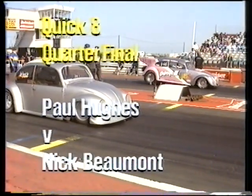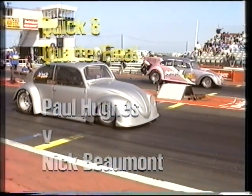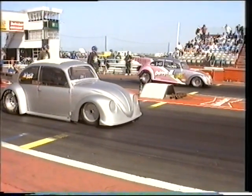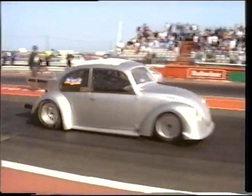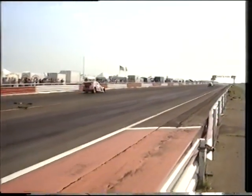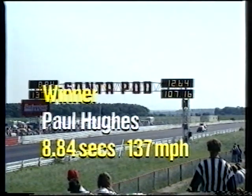Burnouts completed, both the cars moving forward into the staging beams. They're going to take that very, very carefully indeed. You see Paul Hughes just edging forward. Nick Beaumont already into stage, building the RPM on that 2.8 litre Autocraft engine underneath the fiberglass stretched Beetle body in the far lane. And Nick Beaumont, it is away first. Paul Hughes, again, the man must have the patience that you can't believe. There he comes screaming into shot. He's catching him moment by moment. Is he going to catch him before the top end? He does with an 8.84, 137. That man just gets quicker and quicker and quicker.